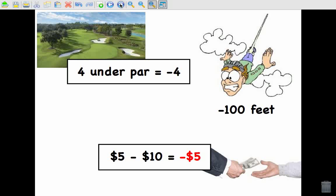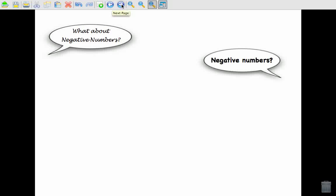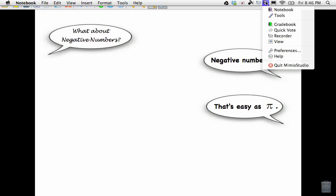And once you start to realize that, things become a little bit clearer. And now when your teacher comes in and says, what about negative numbers? You're going to say, negative numbers. That's easy as pie.